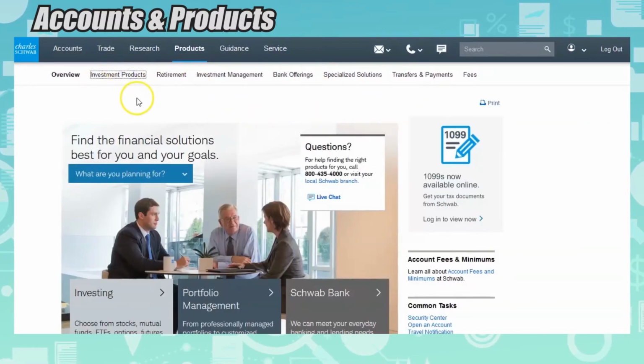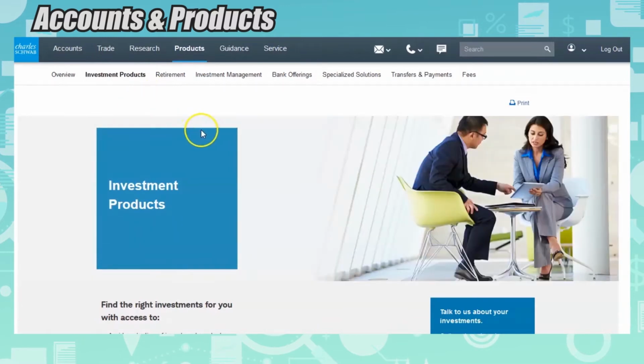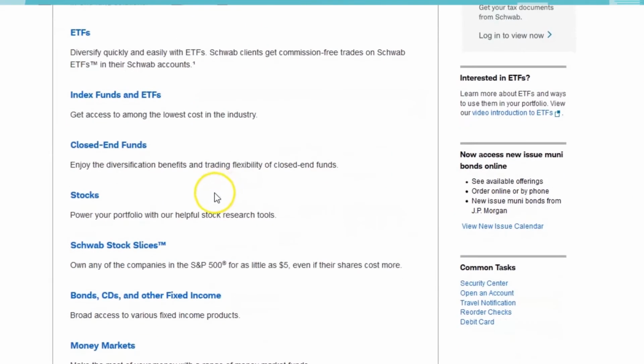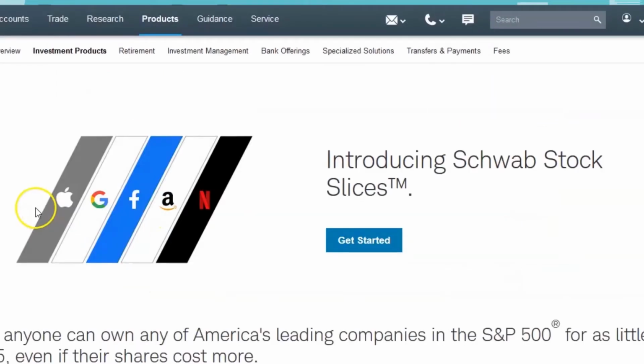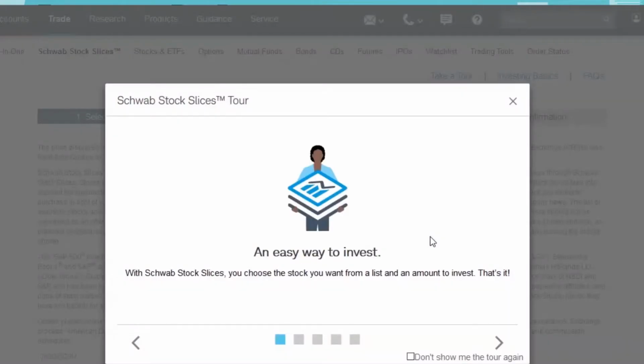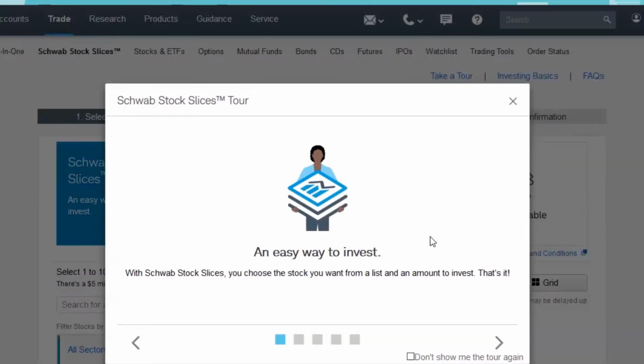Sorry, actually, let's go over to the investment products tab and take a look real quick, because there's something that I think you should know about, and that is the Schwab Stock Slices. So this is really great now. If you, for example, want to buy a fraction of a share, you can do so these days. It used to be where if a stock costs a certain amount of money, let's say it's $1,000 for a stock, and you only have $2,000 in your portfolio, you don't really want to invest in a $1,000 stock if you don't have enough money.